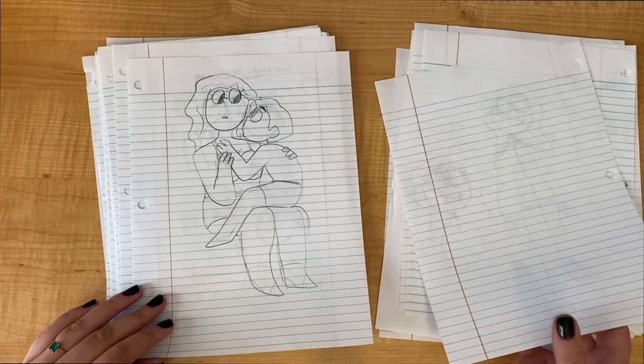I guess these are math doodles, so there's probably a lot. How in the world could I draw this much in one semester of school? That is insane to me. Stella and Orion. I guess I was talking about why Orion looks the way he does.